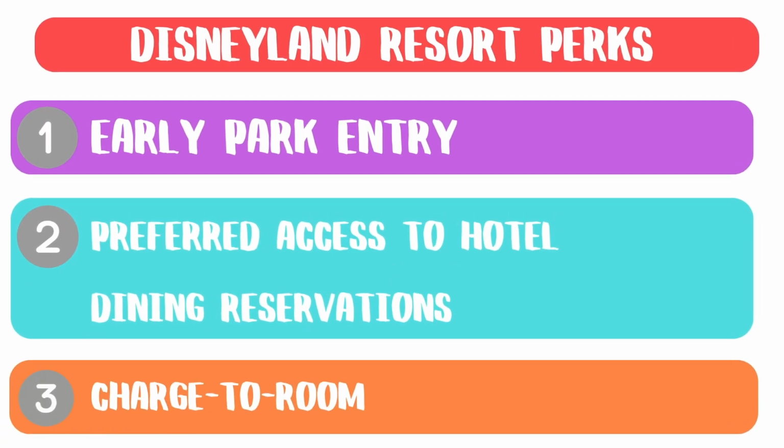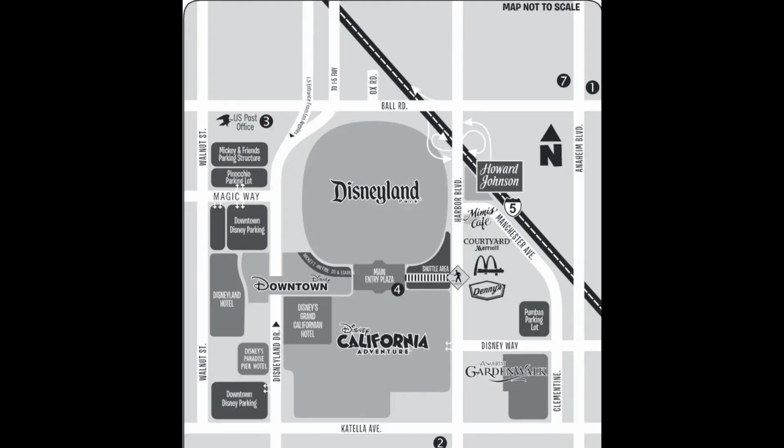First of all, let's talk about the perks you're going to get for staying at a Disney-owned hotel at the Disneyland Resort. First, you're going to get access to early park entry. That's going to get you into one of the two theme parks 30 minutes before general crowds. So that's a great time for you to get some rides in with shorter lines. Which park it is going to change based on the date of your visit. You are also going to get preferred access to hotel dining reservations and the ability to charge directly to your room during your stay.